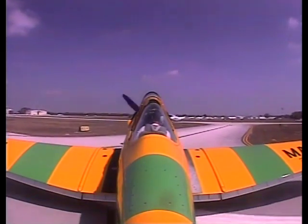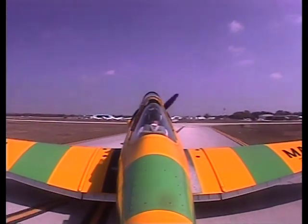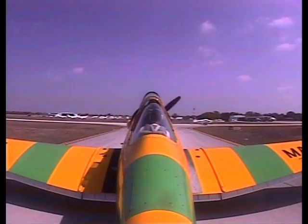Ground, Texan 2, we are clear at 33, taxi back 33. Texan 2, Kissimmee ground, runway 33, taxi Alpha. Alpha to 33, Texan 2.